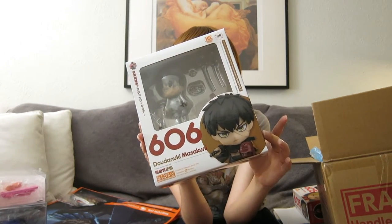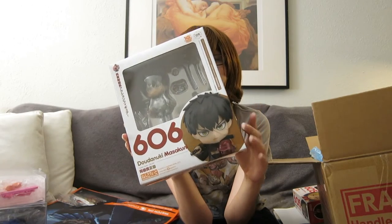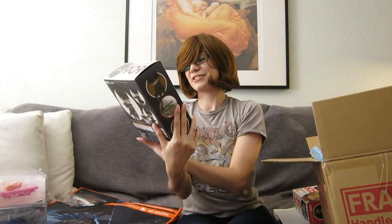I love this guy, though. I got him mostly because he reminds me of Hijikata Toshiro from Gintama. So, I don't know, he's really cool looking.